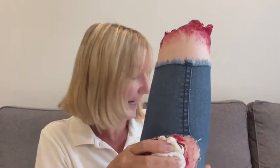And you would put it in like this, and then you would apply pressure, and hopefully that will help to stop the bleeding. So you apply pressure like that. Somebody else can hold it, that's even better. And then in here, you should find a trauma dressing.